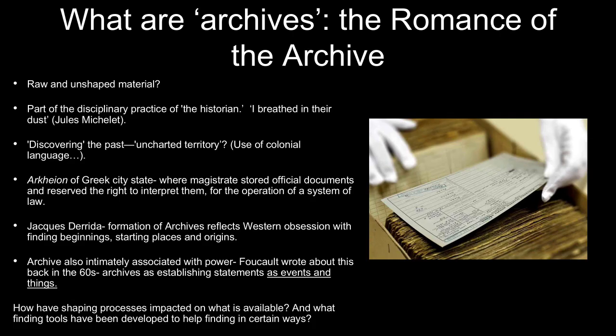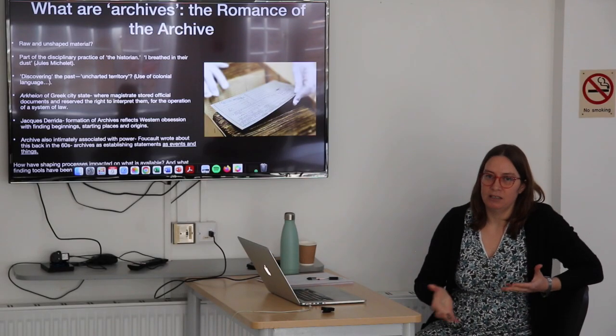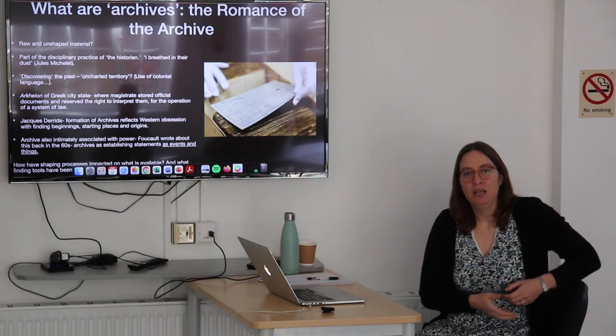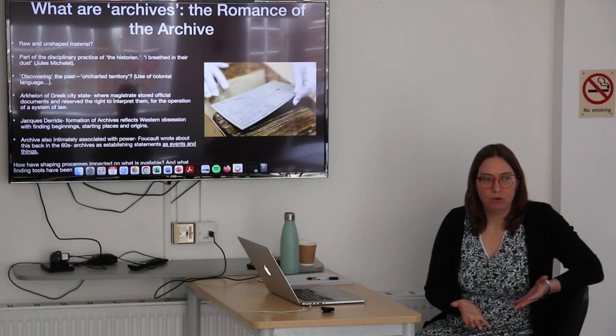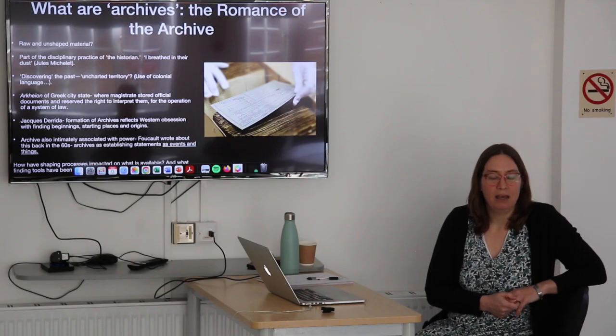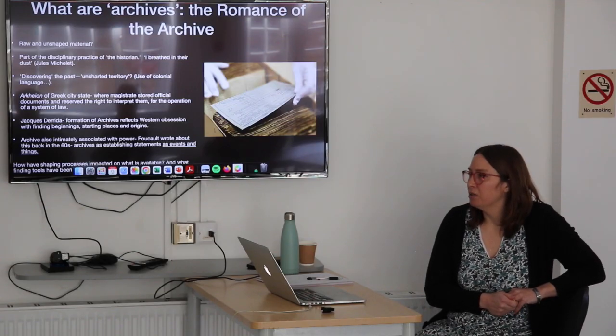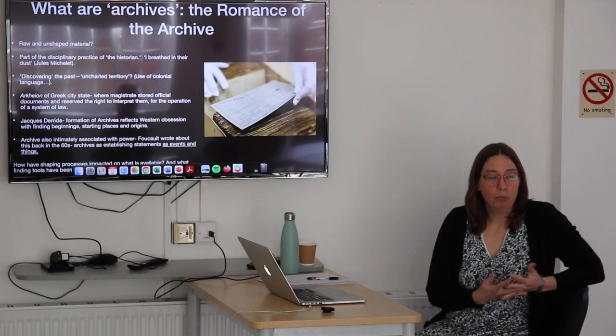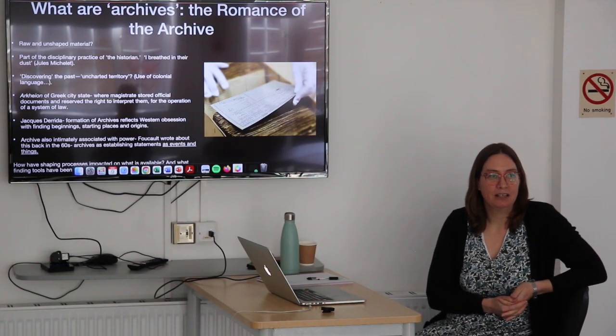But obviously there are lots of processes, and historians have discussed and critiqued these processes in recent years, that filter out lots of material before it gets to the archive. There are lots of documents that are destroyed, documents that are not open to public access, and documents that were taken to other archives that are not open to ordinary people, that weren't known about until relatively recently. So there are all sorts of situations that ordinary people perhaps do not know about in relation to the history of archives.